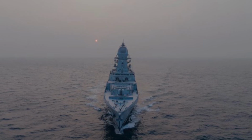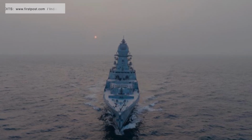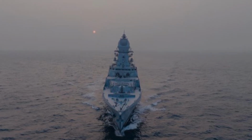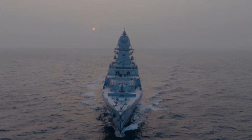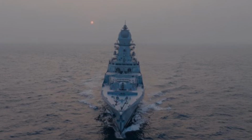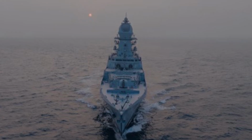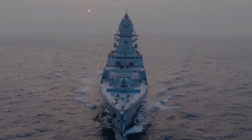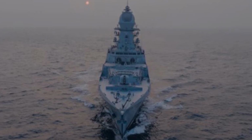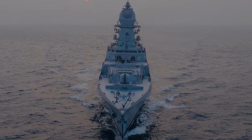INS Surat features the Israeli IAI ELM-2248 MF-STAR S-band Active Electronically Scanned Array AESA radar for tracking both air and surface targets. The radar is said to be capable of guiding 24 missiles at once to hit 12 targets. This gives the ship the ability to defend itself against saturation air attacks, depending on the number of available missiles. The MF-STAR is capable of detecting large aerial targets at distances of greater than 300 kilometers or 180 miles, and sea-skimming cruise missiles at ranges of greater than 25 kilometers or 15 miles.